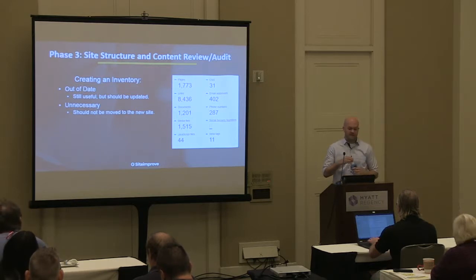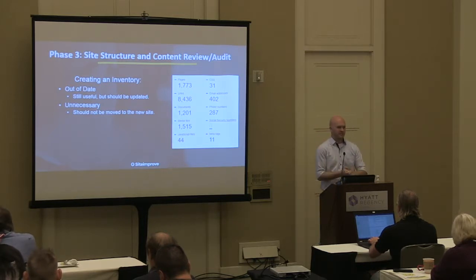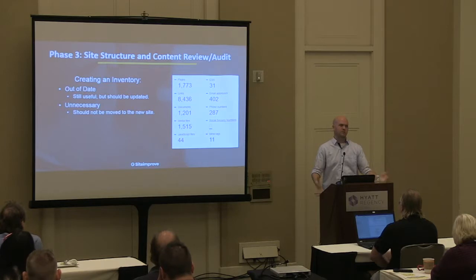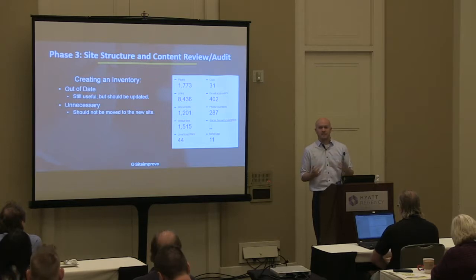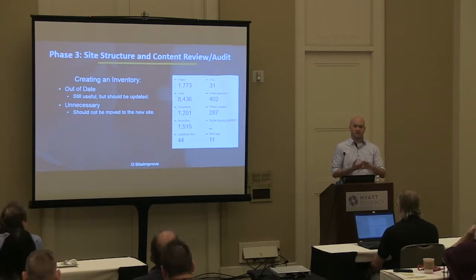Next is unnecessary. This is content that should not be moved to the new site. One of the areas that can be helpful with this in your analytics tool is if you look at least popular pages. Especially if you're decentralized, people think that their section of the site's the most important and they're just slapping up pages. And if you have an old site, there could be pages that are 10 years old, and unfortunately most of the time nobody deletes those pages. So use analytics, see if they're even being viewed. Some analytics tools out there even show pages with 0 visits. That's even more beneficial because you can sit down with those departments and say, hey, 75% of your pages haven't been viewed in the last 6 months to the year, so either define why we should have this on the new site or let's get rid of them altogether.